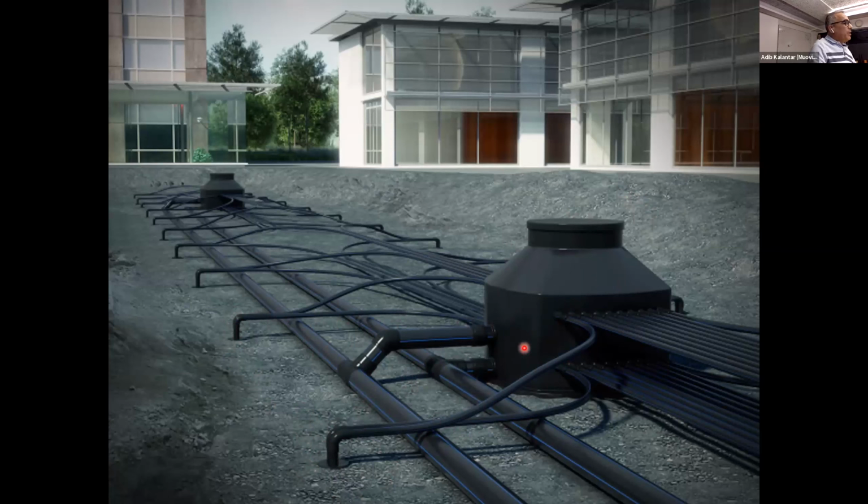the heat pump. This is a very schematic picture of the borehole thermal energy usage in different applications. It can be for heat storage, or it can be used as a heat source or heat sink. But today we will focus on heat storage.